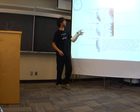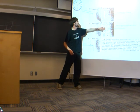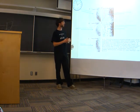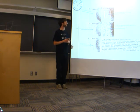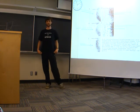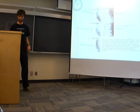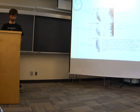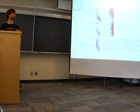The ones that I want to draw your attention to are these two. They're both the same picture, but one is zoomed in on the other. And you see that there are lots of fiber crossings there. This is at the level of the pontine nucleus, which is in the pons, and it's important for motor function. And these are axons crossing the midline.